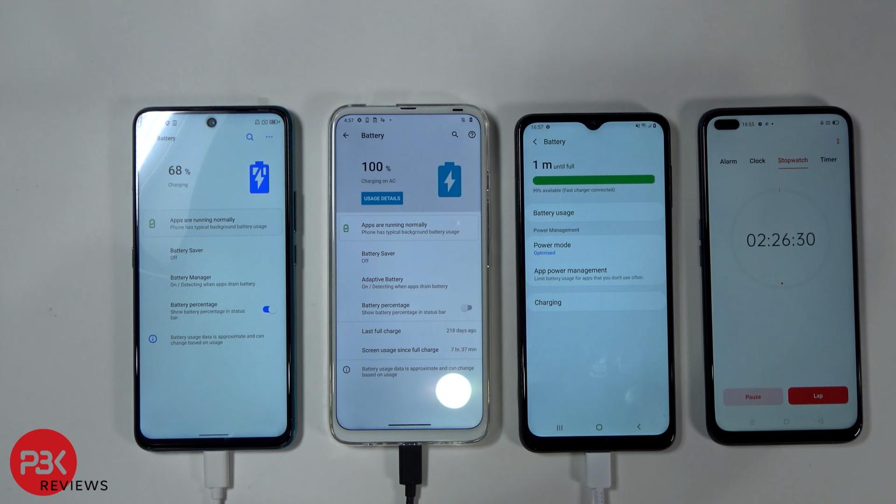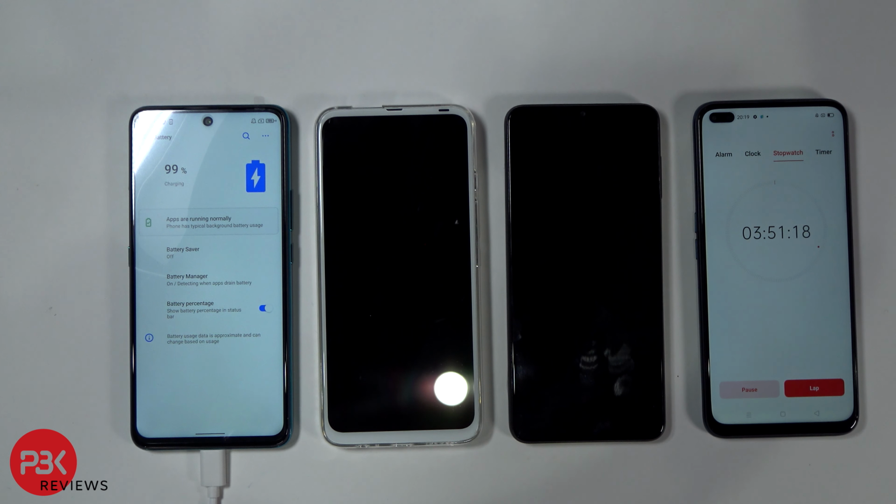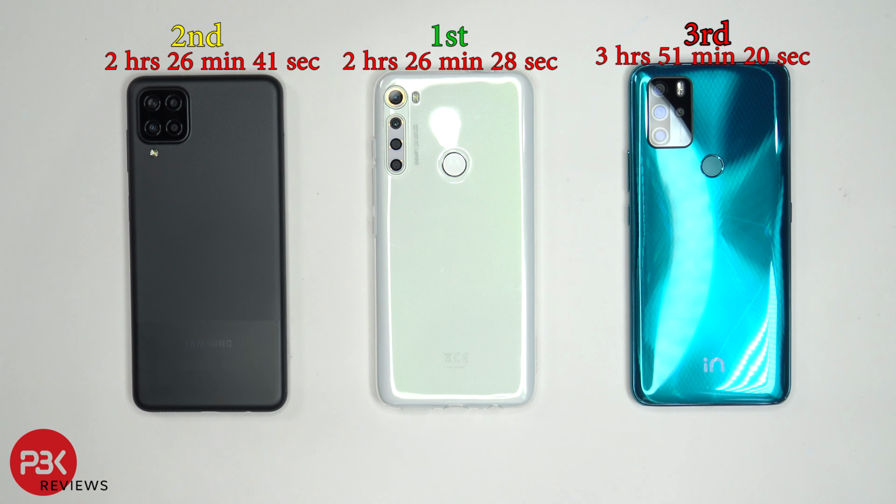So at 2 hours and 26 minutes, the Motorola One Fusion Plus seems to be the first one to finish charging. A few seconds later, the Galaxy A12 finishes charging. So 3 hours and 51 minutes in, the Micromax In Note 1 finishes charging. So the first phone to finish charging was the Motorola One Fusion Plus. Right after that was the Galaxy A12, followed in last place by the Micromax In Note 1.